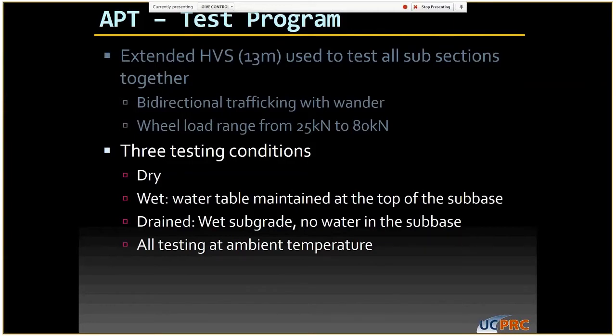So we had no water in the reservoir layer, but the subgrade was wet, and then we ran another test on that. So we basically went from perfect conditions with no water in it, so we expected little problems with that. We then went to worst case scenario with the pavement full of water all of the time while we were testing, and then we went to a more realistic scenario where you might have a little bit of water, but that would drain out pretty quickly. And then all testing was done at ambient temperature. We did not try to control it in any way.